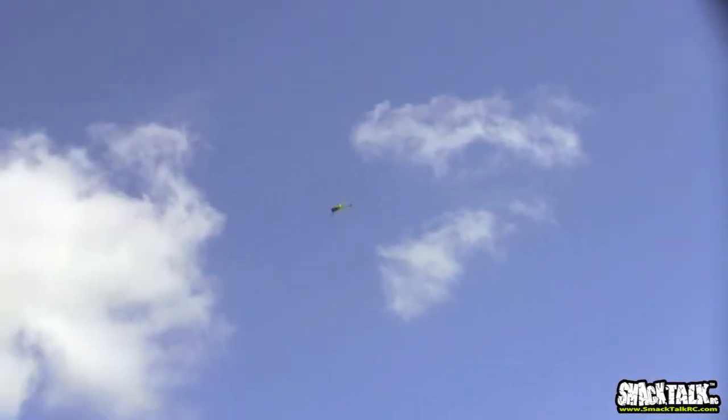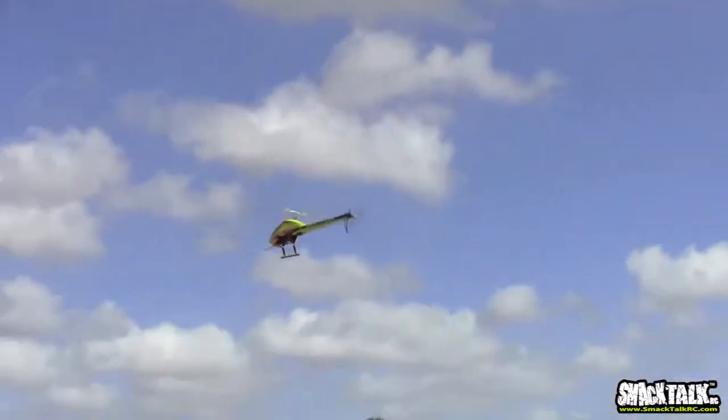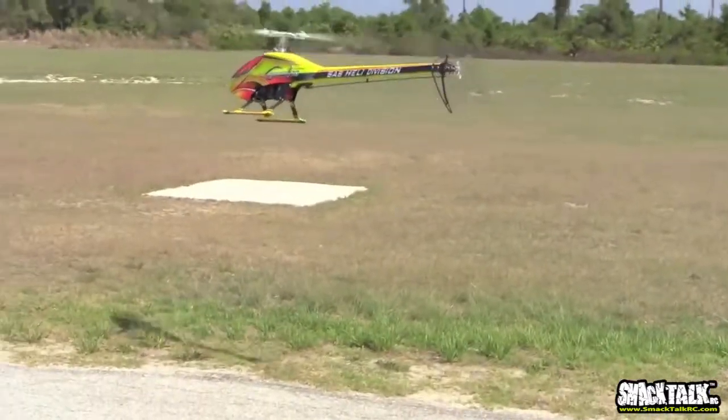You know, if we were to put it into a hurricane, it can kind of wobble and it doesn't really feel locked in, you know, so that's what we call pitchy. I'll land it.